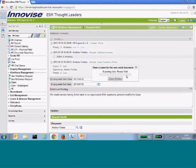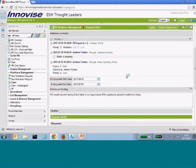From an IT perspective, we do a lot of password resets. This is HR's equivalent of password resets. They do a lot of these on a regular basis. So from a value-add perspective, our solution already gives you the capability to create these letters on the fly as part of the case.